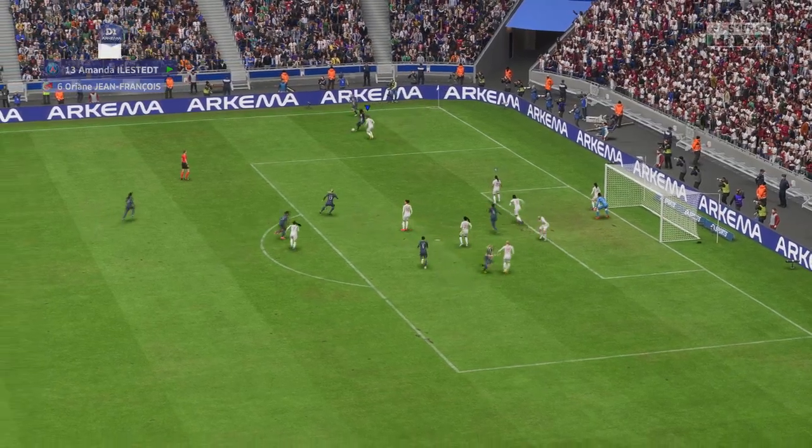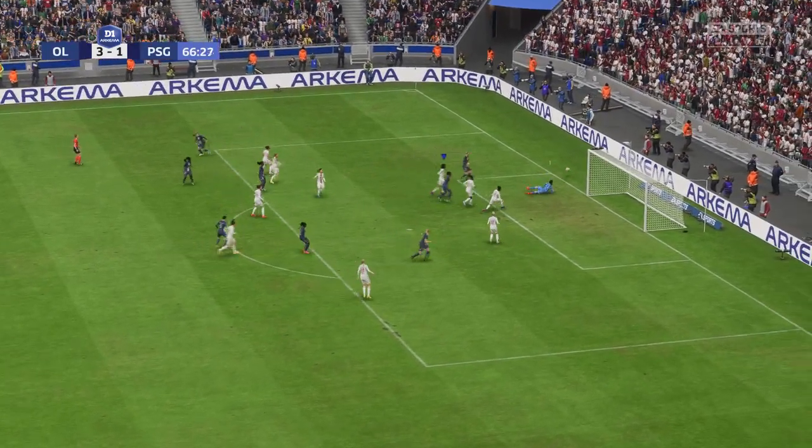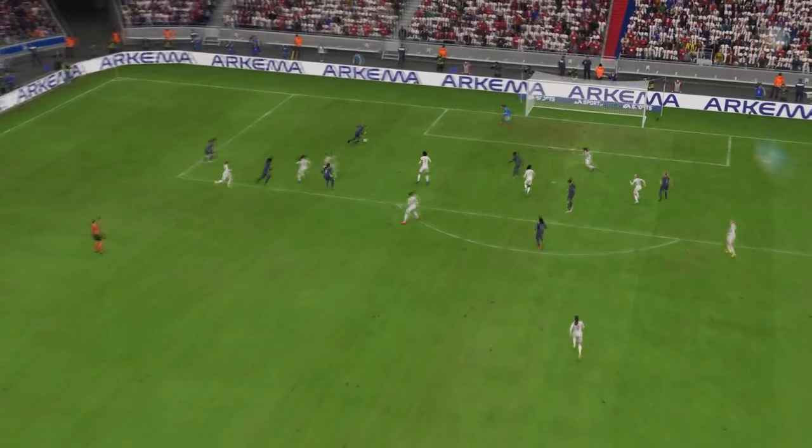A short corner, let's see. Could reduce the deficit. Oh, dealt with by the goalkeeper. Another corner conceded. What can they do with this one?